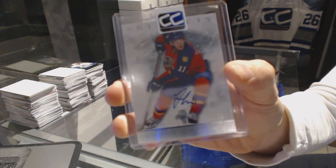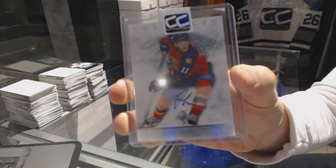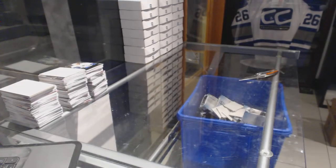Sorry, that's the 12-13 one. I'm lying. That's even better. That's the 12-13. Redemption. Sweet.